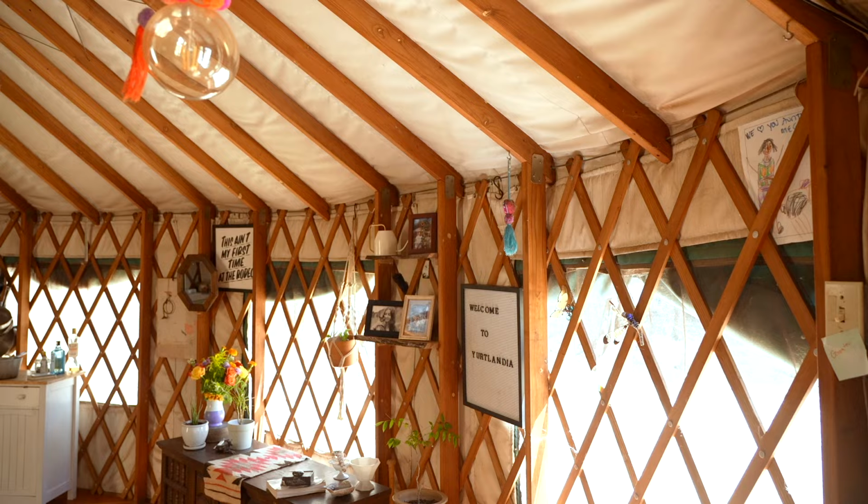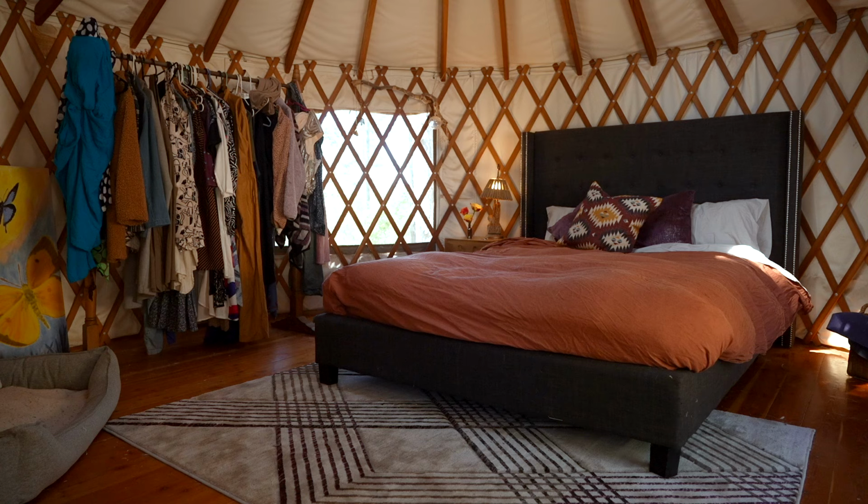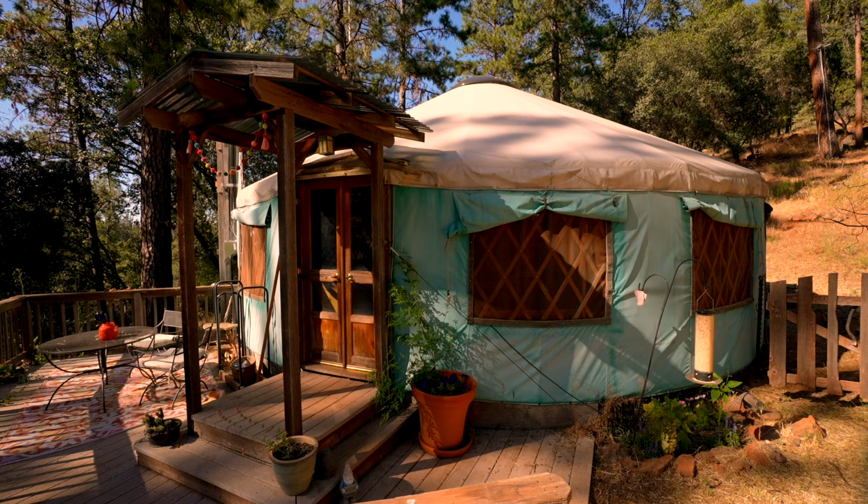Everything's pretty inexpensive. The 20-foot yurts, I think they start baseline at about $18,000 to $25,000. The smaller yurts are in the $10,000 to $15,000 range. And you can also pick them up used. There are a bunch of smaller yurt companies coming out, more affordable, so there's a whole wide range of different companies you could choose from as well.